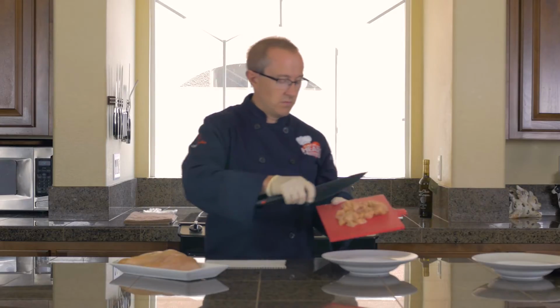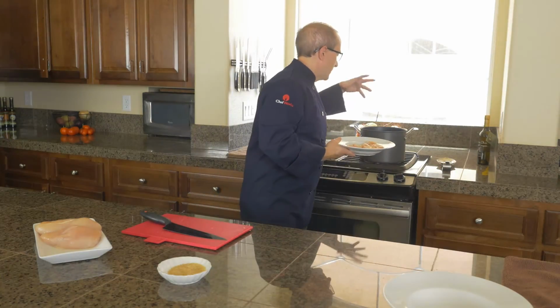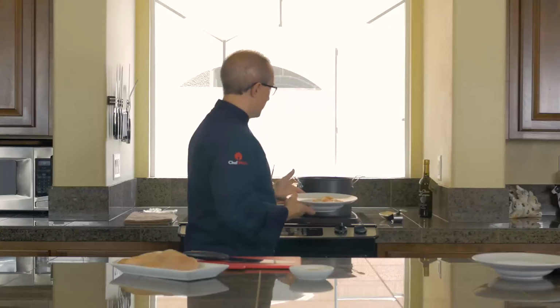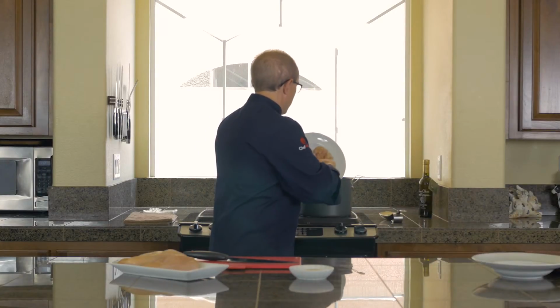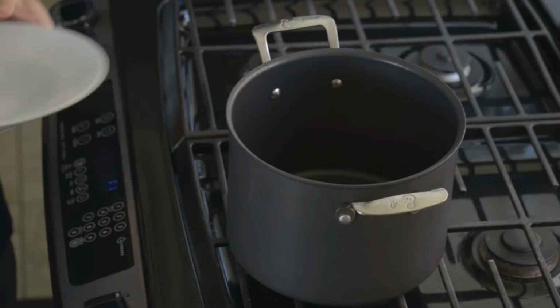So we're going to add some olive oil to the pan. We want the temperature of the oil to be just about at the smoke point. Preheat your pot and then add your chicken. And kind of looking for that sizzle. You can hear that going right now.